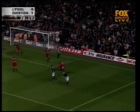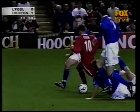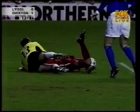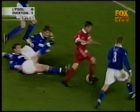Goff getting up well, but his header goes behind for a goal kick. There's another look, Trevor. Well, four defenders there trying to get the better of Owen. No, I think he just goes over the legs of, I think it's Michael Ball. Let's have a look at it.